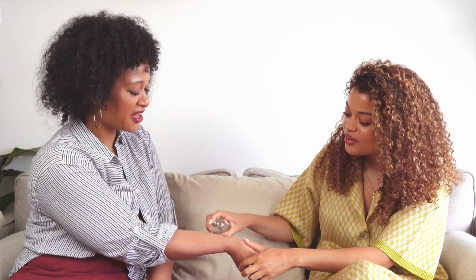Can you please spray a tiny bit on me? So this is the thing. It smells different on everyone. Yeah. So smell it now, and then smell it in 15 minutes, and smell it in an hour, and it's so nice. Santal 33 is nice.